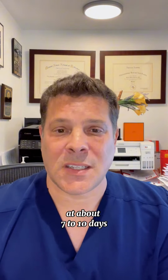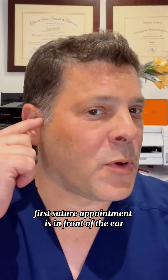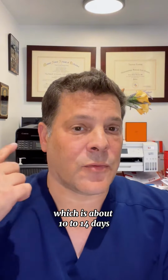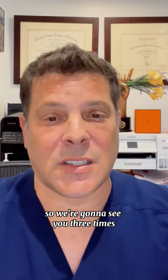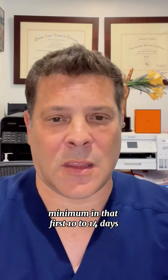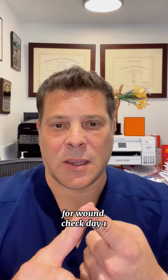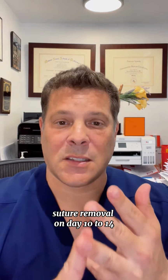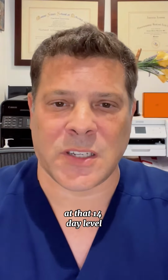At about 7 to 10 days, we're going to be removing sutures. First suture appointment is in front of the ear. Second appointment, which is about 10 to 14 days, is the sutures behind and along the hairline. So we're going to see you 3 times minimum in that first 10 to 14 days: wound check day 1, suture removal on day 7, suture removal on day 10 to 14. After that, most patients look pretty good at that 14-day level.